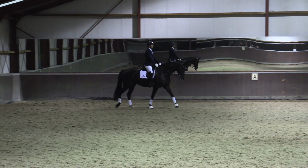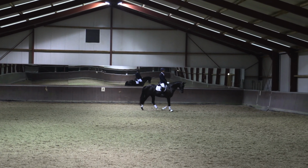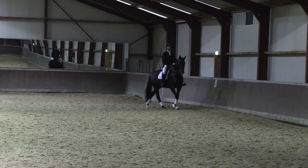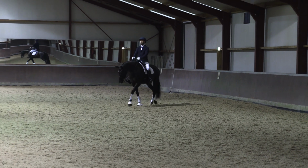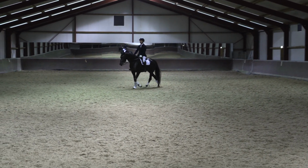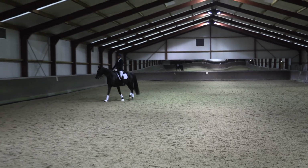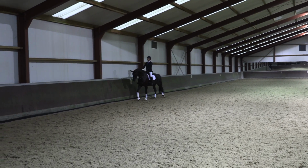And now she was getting really hot because she heard stuff. But he didn't see, so he actually says that she's really calm. So I still got a 7.5. And this is then the extended walk. So it's quite difficult actually with a 6-year-old who's really hot to do medium walk, then extended walk. And now afterwards I have to do collected walk and walk pirouettes.